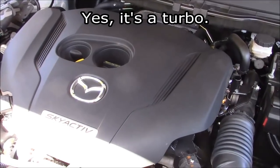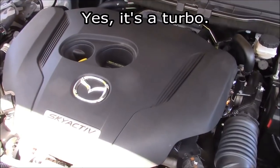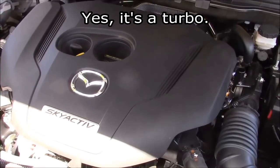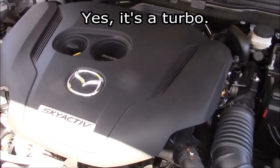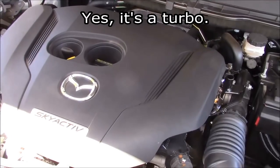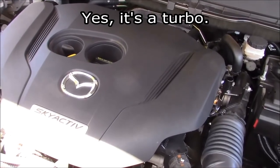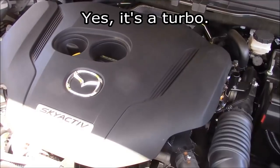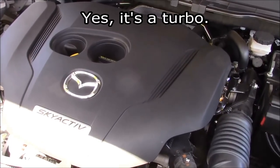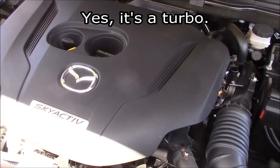Let's look under the hood where the V6 has long been replaced by a 2.5 liter 4-cylinder attached to a 6-speed automatic transmission. Said to be quicker and more economical. It's definitely quicker. As far as the economy goes, it's 22 to 28 for front-wheel drive or 20 to 26 with a 23 average for all-wheel drive, or so they claim.